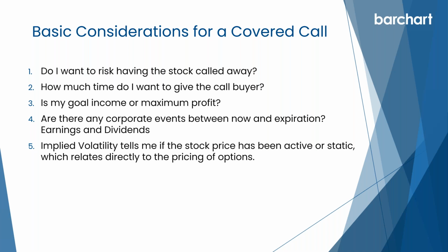Now, IV is relative to each equity, but during periods prior to earnings, the implied volatility rises. So this is a perfect time to start looking at covered call strategies. And then finally, selecting the right strike and expiration that's going to meet my goal.